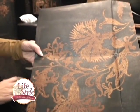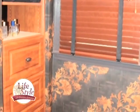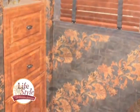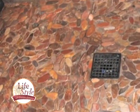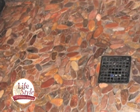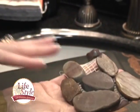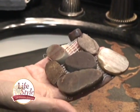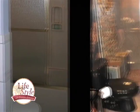I also wanted to add some warmth, so I brought in some cherry wood and also some stone. Look at these pebble stones. I love these because they're river rocks, but it's on a mesh so you can use it. It's actually tile. And so we tiled the bathroom. Anyway, you'll see what we did. Are you ready to see this makeover after we tore out the humdrum and brought in the wish list?